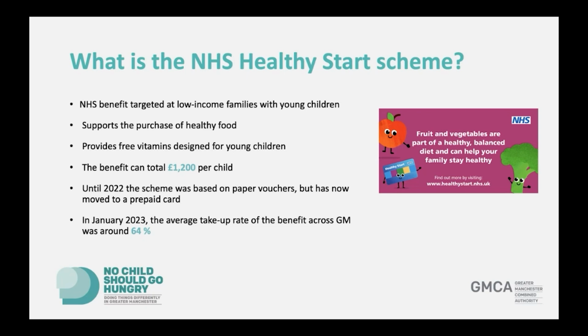Until 2022, the scheme was based on paper vouchers, but last year it was upgraded and moved to a prepaid card. Now it is much easier for families to take advantage of. However, the average take-up of that benefit across Greater Manchester in January 23 was still only around 64%. That means a lot of families who are entitled to this additional support are not getting the benefits they could.